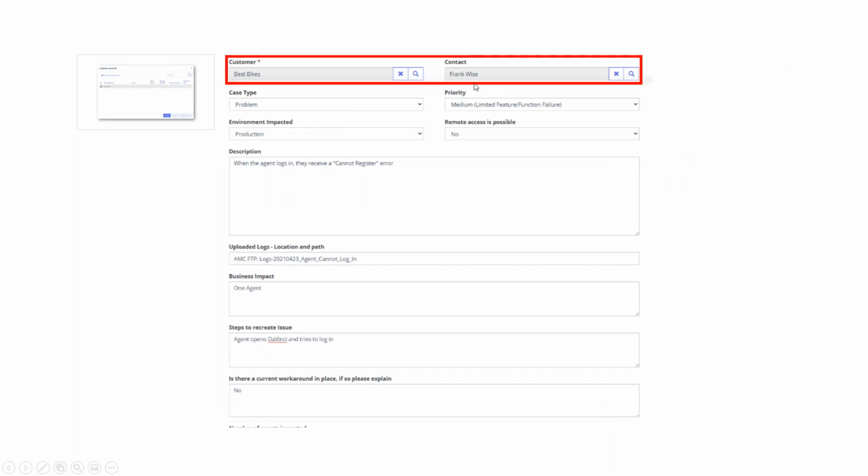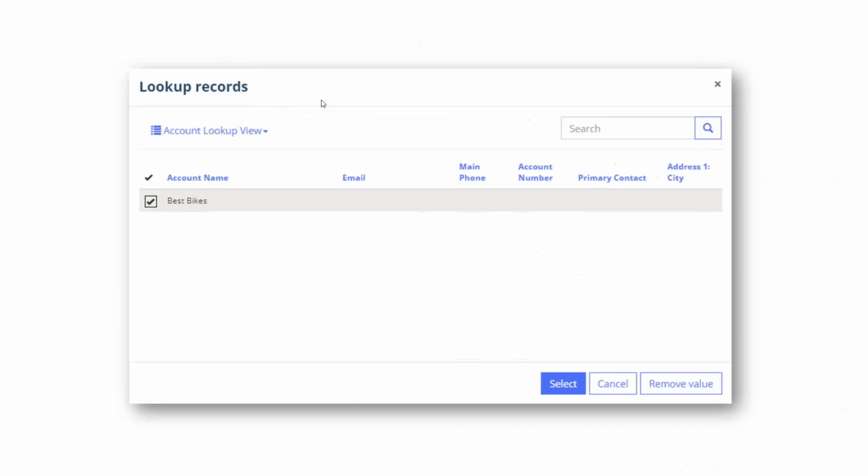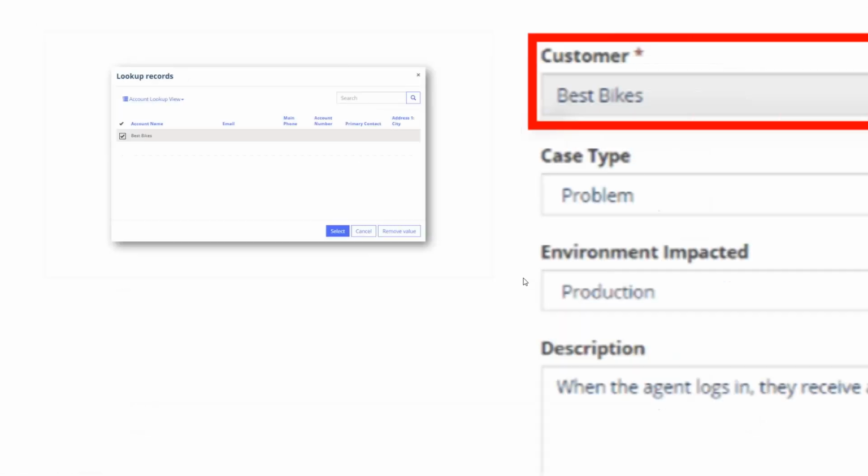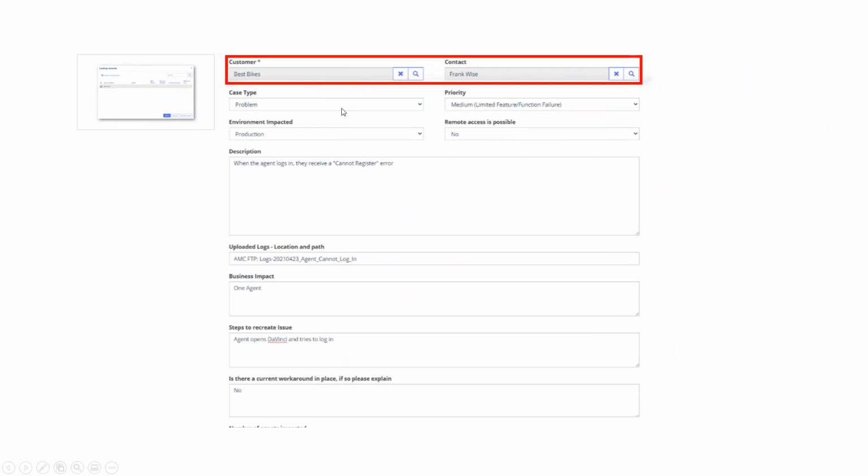So as you saw earlier, the actual contact did come in automatically, but the customer didn't. And the reason for that is if you're a partner or an enterprise customer, you may have different entities that you're working with, different accounts within your business, or maybe different businesses that you deal with from a partner perspective. So this is here. You do need to go in and select it, and once you select it, it will just come into the field.